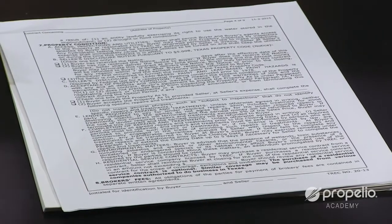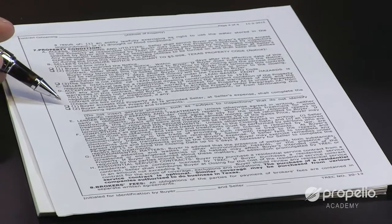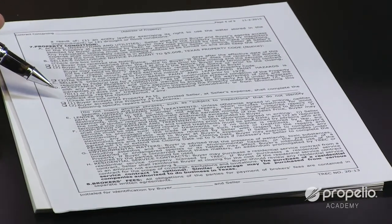Now, property condition. I'm going to be buying this house as is, okay? So I'm accepting your property and I'm buying it as is. I'm not expecting you to do any kind of repairs, anything to it. We're buying it just as it looks today, okay? Now, that said, if something happens past today that deteriorates the property significantly, we're going to need to figure out what's going to happen with that. But as it stands now, we're buying it as is.